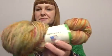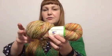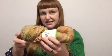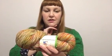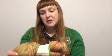Sorry, I don't know if that keeps showing up on the screen or not. Some little alerts keep going up on my camera here. So, Pagewood Farm, and that's quite a good representation of the colour. That's quite accurate. I cannot wait to get my teeth into these. And once again, I don't know whether I should use this in a shawl or make socks out of it. I don't know. How does the merino cashmere nylon blend go?